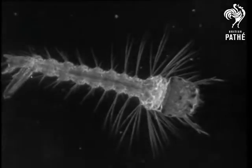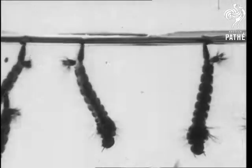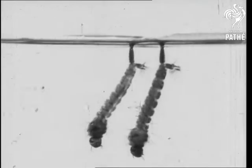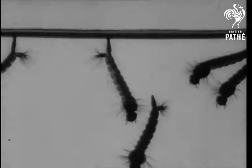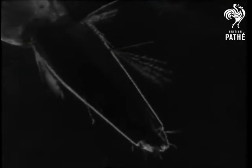The gnat needs plenty of fresh air. Near its tail, it has a breathing tube, and with this it draws down air through the surface of the pond. If it is deprived of air, the gnat blows bubbles through the tube and chokes. This gives a clue to a way of destroying gnats.